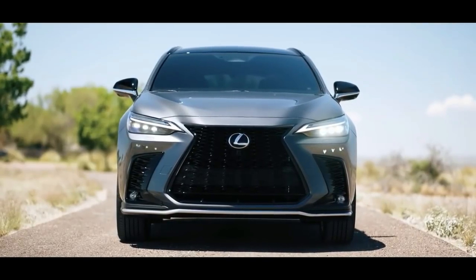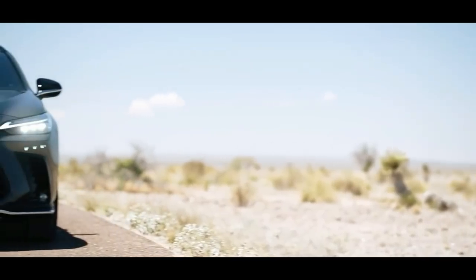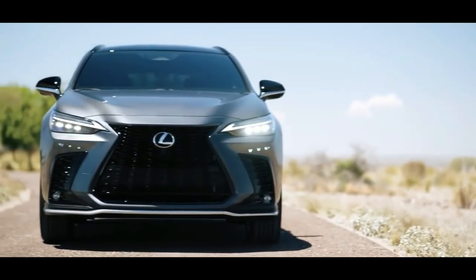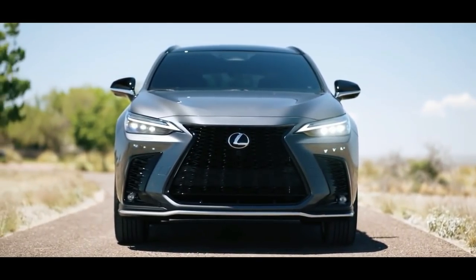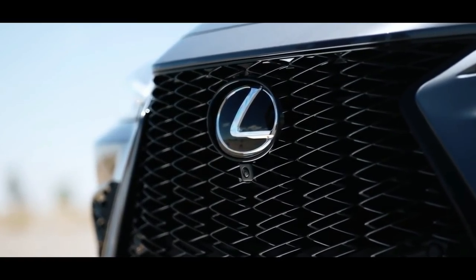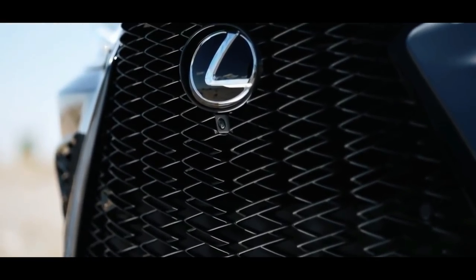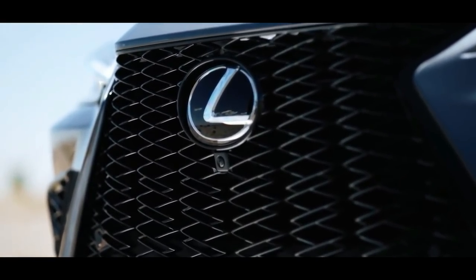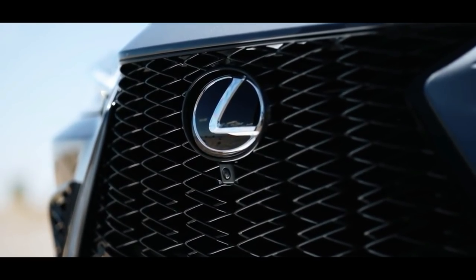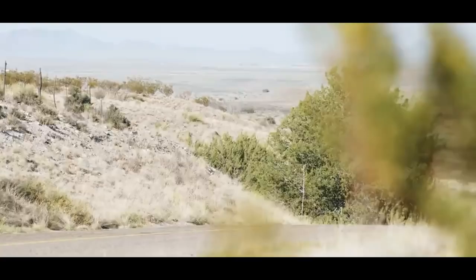The NX lineup will include the NX 250 model, possibly powered by a 2.5-liter inline-4 engine, and the NX 350, possibly powered by a 3.5-liter V6 engine. The hybrid version is likely to continue, with the NX 350H designation suggesting it could use the RAV4 Prime's 302 HP plug-in hybrid powertrain.